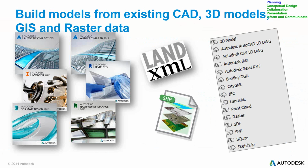So, building models from existing CAD, 3D models, GIS, raster design, InfraWorks allows you to bring in all these models. Some specific to Civil 3D, some specific to AutoCAD Map, Revit, Inventor, Navisworks, all along the Autodesk product line, and then also outside of the Autodesk product line. For instance, Bentley DGN, CityGML, IFC, Point Cloud, Raster, SQLite, and also SketchUp.